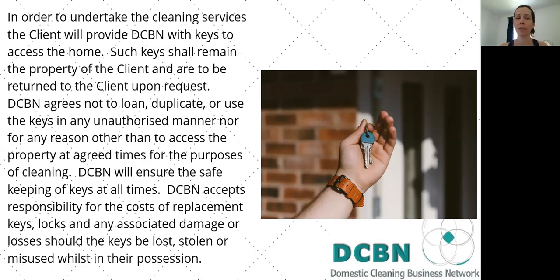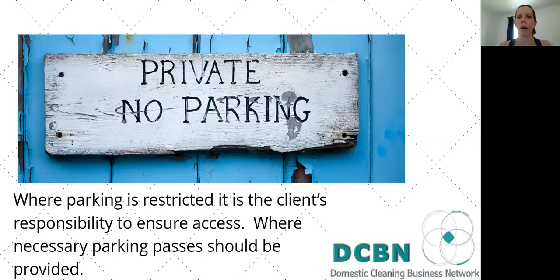So again, think about how you're going to actually apply that into your business and how you're going to reassure your customers that it's safe for you to hold the keys. Think about your parking as well. A lot of the work that we do is in central Edinburgh, so parking is at a premium. A lot of clients actually leave us parking permits. If they can't and we have to rely on public parking, we actually factor that into the costs as well.